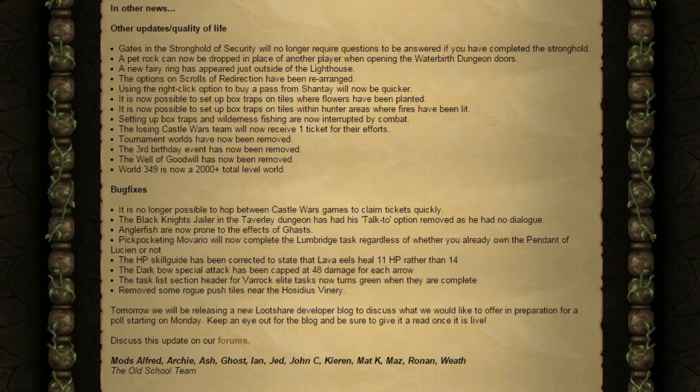I was under the impression that we'd just be able to buy whichever prayer book we want, and we could have multiple of them. But now it sounds like you can buy completed prayer books, which doesn't make any sense to me because the pages that you use to complete prayer books are something that you buy from other players. So if you're buying it from an NPC, it doesn't really add up properly. I'm sure I'm just misinterpreting that, or at least I hope I am.